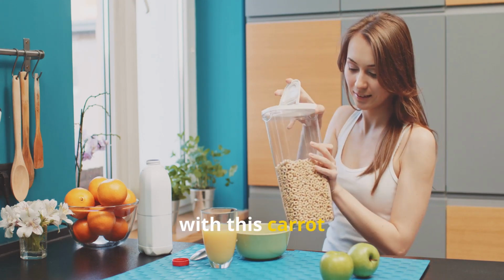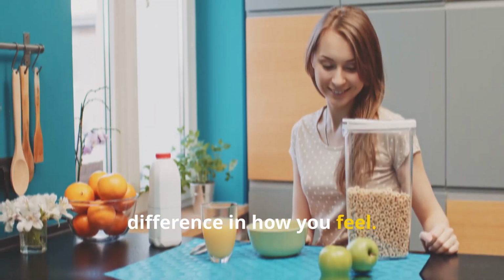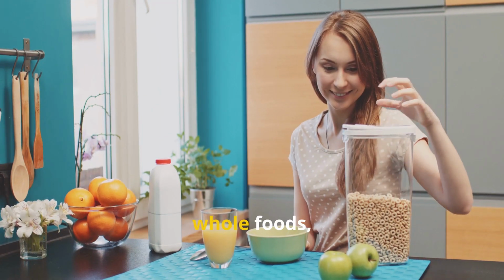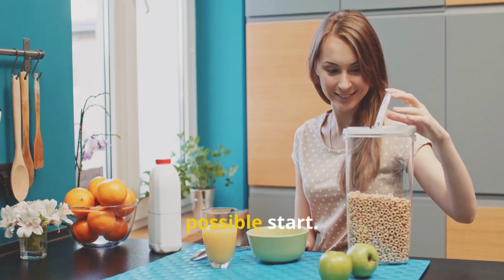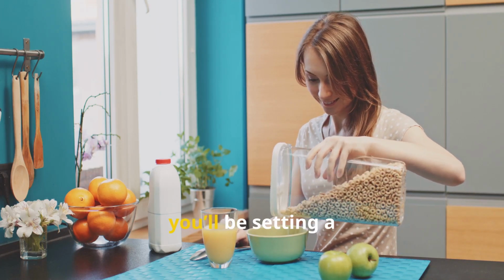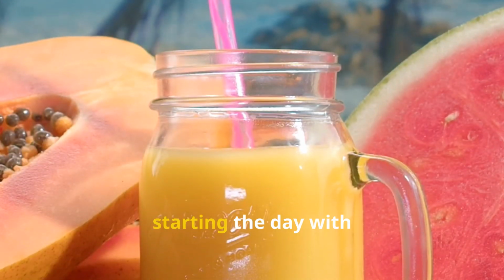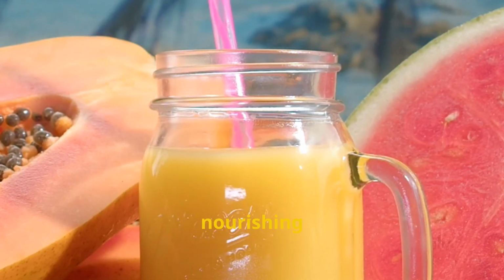Start your day with this carrot coconut power drink. It's a simple change that can make a big difference in how you feel. When you fuel your body with real whole foods, you're giving yourself the best possible start. You'll have more energy, better focus, and a greater sense of well-being. Plus, you'll be setting a positive example for your family and friends. Imagine everyone in your household starting the day with a glass of this vibrant, nourishing blend. It's a small change that can lead to big results.